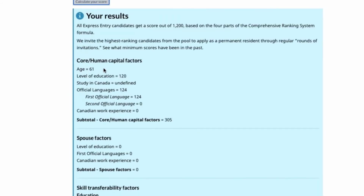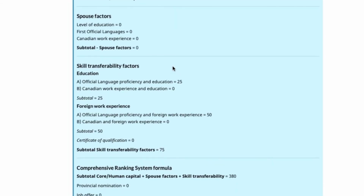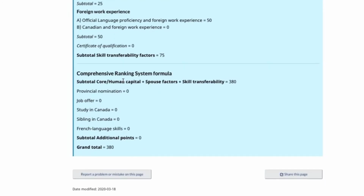As you can see, on the age factor I've scored 61 points. For education I scored 120. Where language is concerned, I scored 124, which is pretty good. So out of 500, my human capital score is 305. That's not very good. Going to the transferability factors, on official language and education I scored 25 points, and on work experience I scored 50 points. So 25 and 50, that's 75 out of 100. Hence, my human capital factors plus my transferability factors give a grand total of 380.